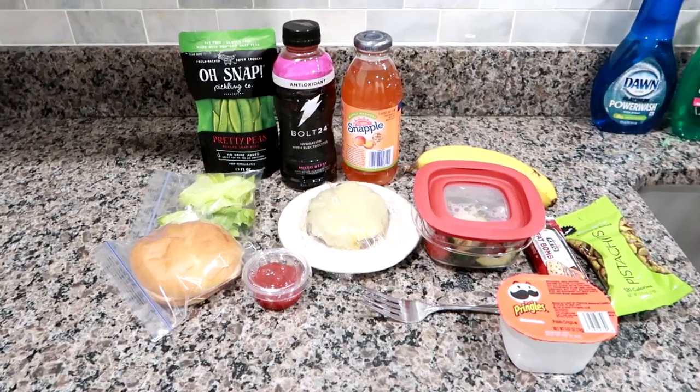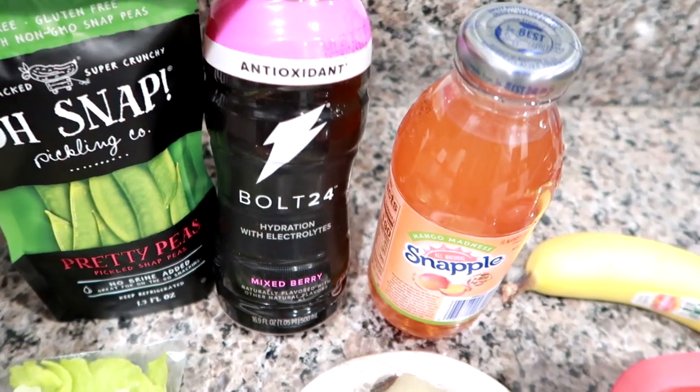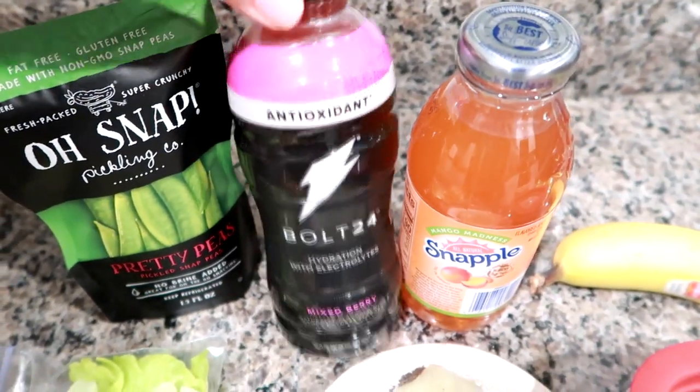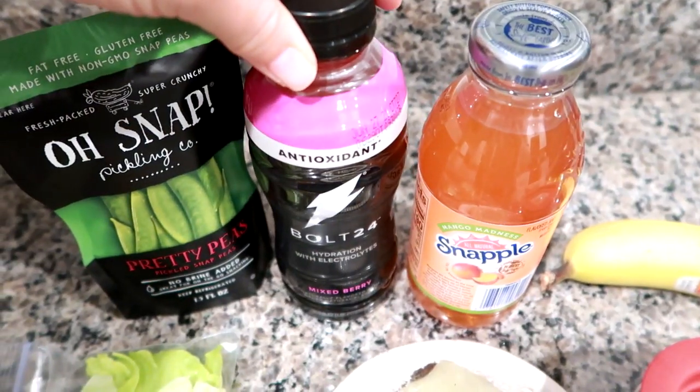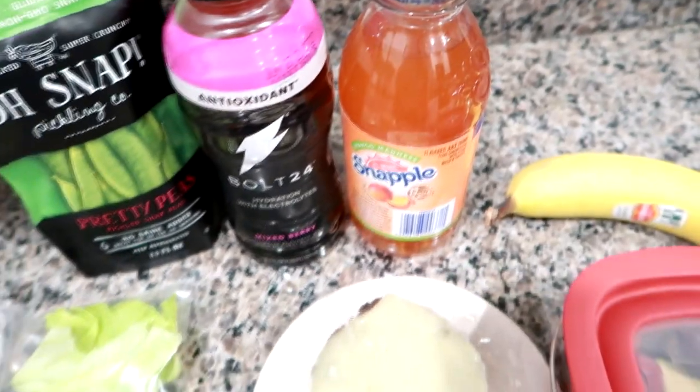Good morning, guys. It's Thursday, and I'm getting ready to pack up Matt's work cooler. Today, I'm giving him a Gatorade Bolt 24 in the mixed berry. I bought five or six of these a couple weeks ago at Market 32. One of the Snapple mangoes in the plastic bottles.